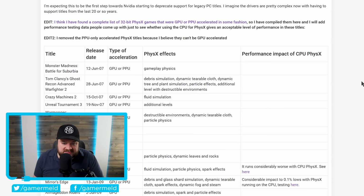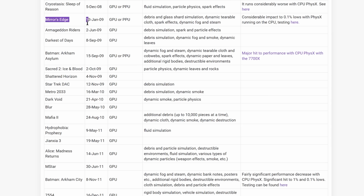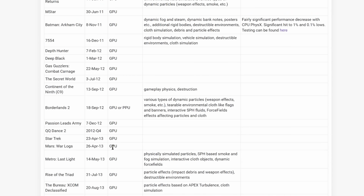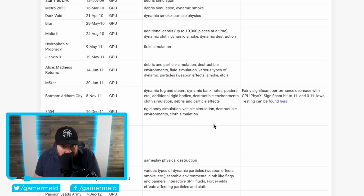Luckily, there is someone who is starting to go over to see just how much performance is hurt when using a CPU for PhysX. And the really good news is that there aren't too many games that use it, but there are some pretty good ones. And of course, one of the great things about PCs is that you can play these really old games. But regardless, you can see when we go over some of these, I mean, we are talking Mirror's Edge, Batman Arkham Asylum, let's see, Mafia 2, Batman Arkham City, Borderlands 2, Metro Last Light. So, I mean, Batman Arkham Origins, of course, Assassin's Creed 4, Black Flag, Borderlands, the pre-sequel. So, there are quite a bit of decent games that use PhysX.